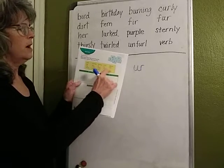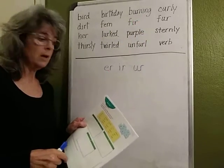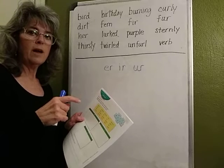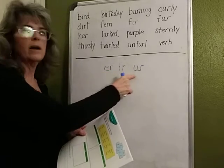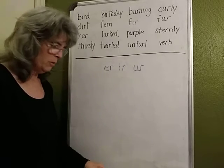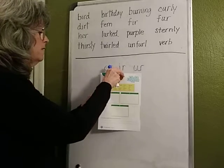I'm going to read across the top. And I have some of the words up here. I don't have all of them because I ran out of room. But I'm going to read them, and I want you to read them with me. And as we read them together, I want you to circle the letters that make the er sound. E-R, I-R, or U-R. Okay? And I'll do that on the board too. Okay. I'm going to put that right there.